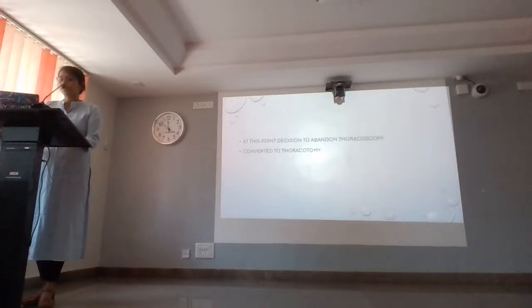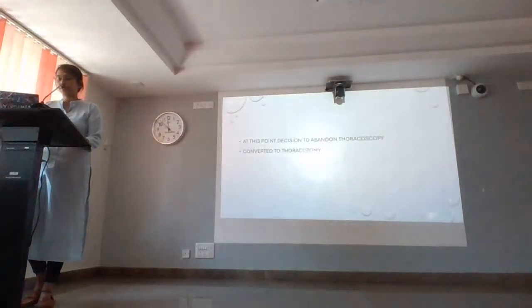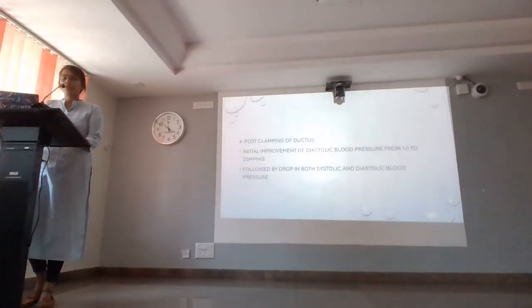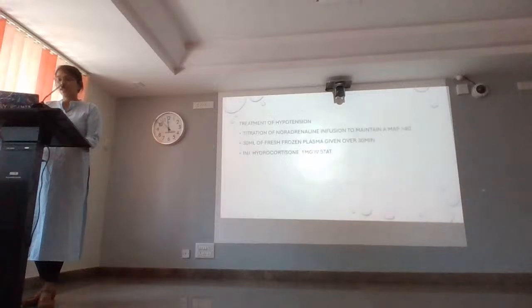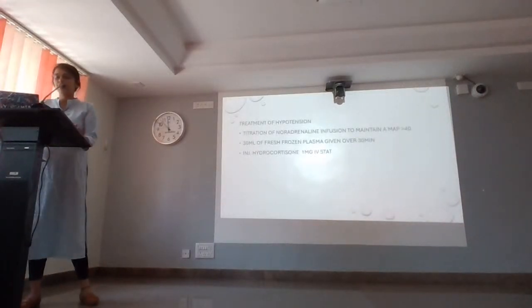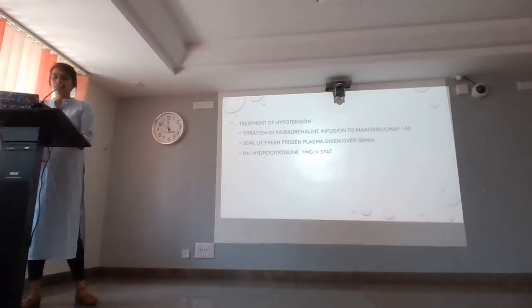At this point, the surgeons decided to abandon the thoracoscopy and it was converted to a thoracotomy. During the thoracotomy, we did not experience any further complications. Just one point is during clamping of the ductus, there was initial improvement of the diastolic blood pressure from 10 to 25 mm mercury, followed by a drop in both systolic and diastolic pressure. This hypotension was treated by titrating the existing noradrenaline infusion to maintain a MAP of more than 40, and 30 ml of fresh frozen plasma was given over 30 minutes.